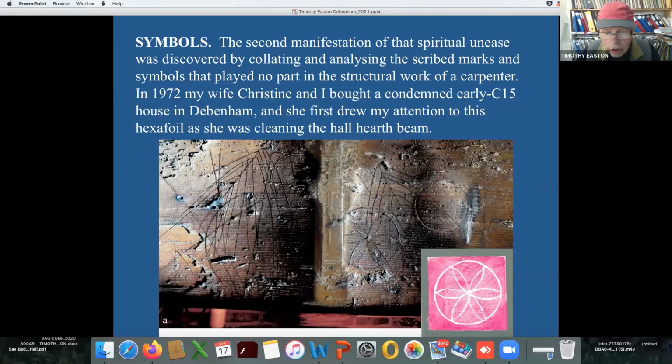And I did a tracing of that, or I reinstated this bit, and that was in the exhibition with a number of these things. And we put them up in 1979, so that people could then begin to bring things forward to me. And that's how I started putting all these bits of evidence together. And I'll show you one more at the end of the talk today.